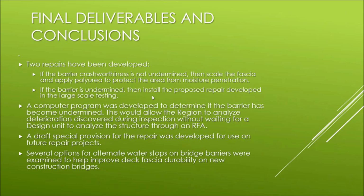scale testing. One of the cool things that was developed as well was a computer program which could be used to determine if the barrier has become undermined. So for here at MDOT, that would be a nice help in the current process, because currently the way we do things is if a region inspector goes out and notices some deterioration of the fascia, they'll submit an RFA, which is a request for action, and then a design unit will take a look at it and analyze the barrier to see if it's undermined.